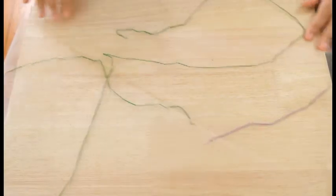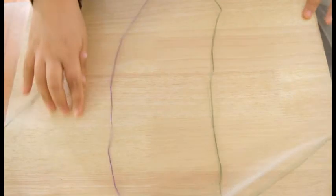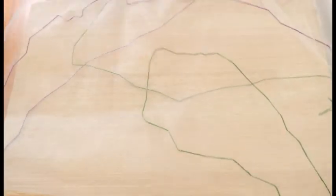These are the lines that we have so far. They're intersecting each other, and going all around our thread. All around our tool. Good. So I'm going to make one last one, a purple one. And then we can start playing with all of our trees and grids.